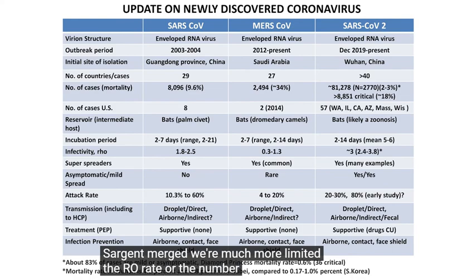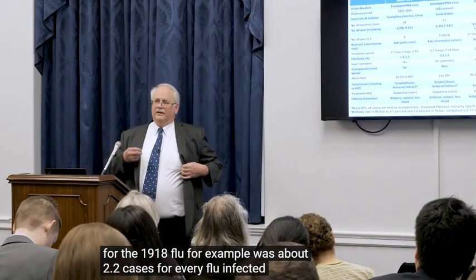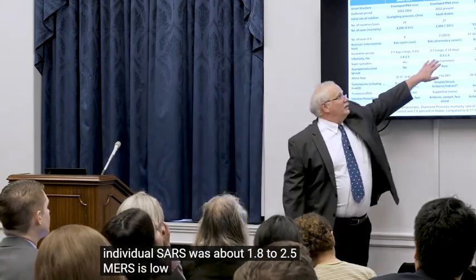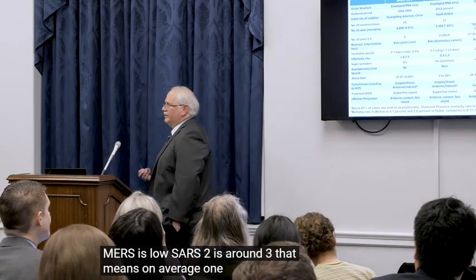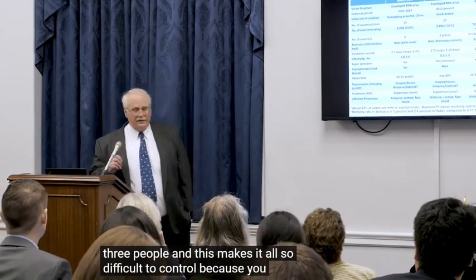The R0 rate, or the number of people that get infected from one infected person, for the 1918 flu, for example, was about 2.2 cases per every flu-infected individual. SARS was about 1.8 to 2.5. MERS is low. SARS2 is around 3. That means on average, one person will infect 3 people. And this makes it also difficult to control because you have to reduce that.